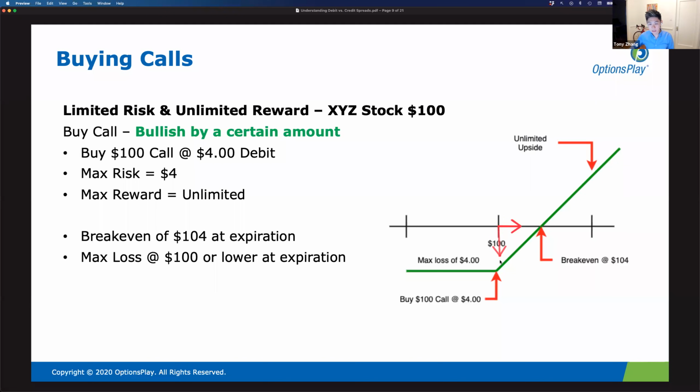Now, if the stock stays put, you lose $4. If it goes down, you lose $4. So the reason that a lot of investors, after a while, don't particularly love buying call options is because if the stock goes lower, you lose money. If the stock stays the same, you lose money. If the stock goes a little bit higher, you lose money. The only time you make money is if the stock makes a big move to the upside. And if it doesn't make that big move, you're likely going to lose either 100% of the capital that you put into that trade, or a percentage of the capital that you put in. And that's the biggest challenge with buying a call option.